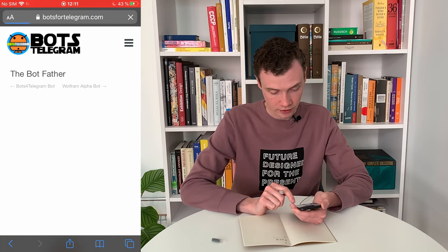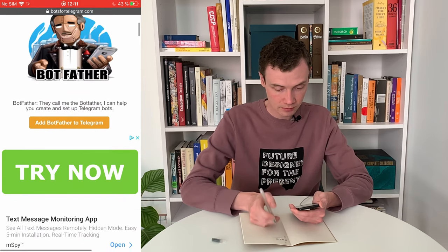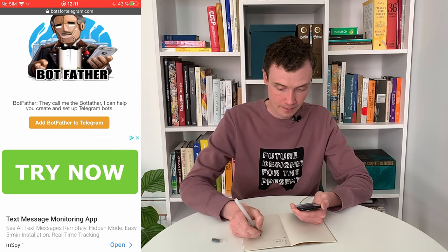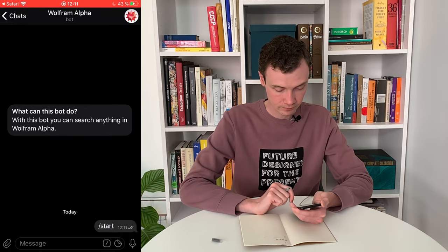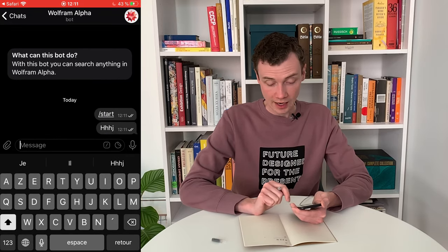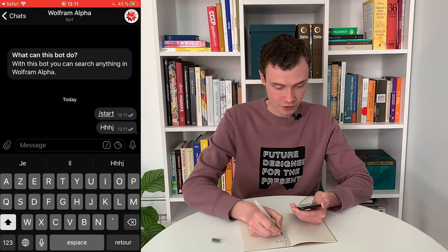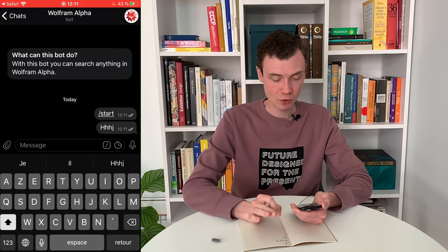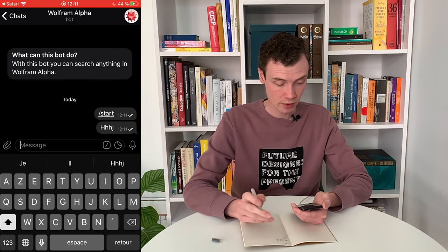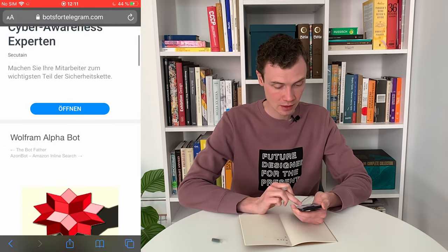BotFather, it is a bot from Telegram, so I think that it is working correctly. So I will not test it, but it is working. Next one. Wolfram Alpha bot. As you can see, this bot doesn't work at all. At this point, we tested 10 bots and only 2 of them are working, 20%. Not bad. I expected around 50% working bots.